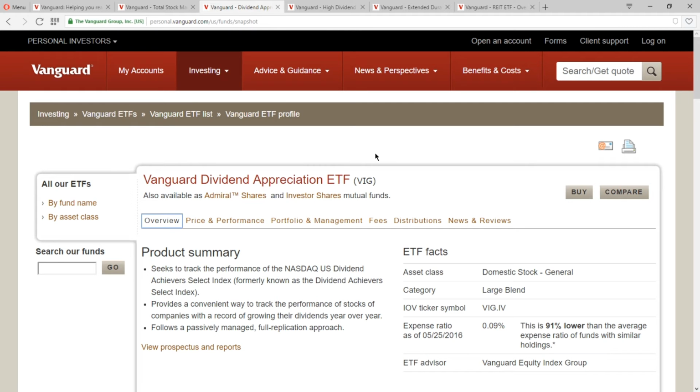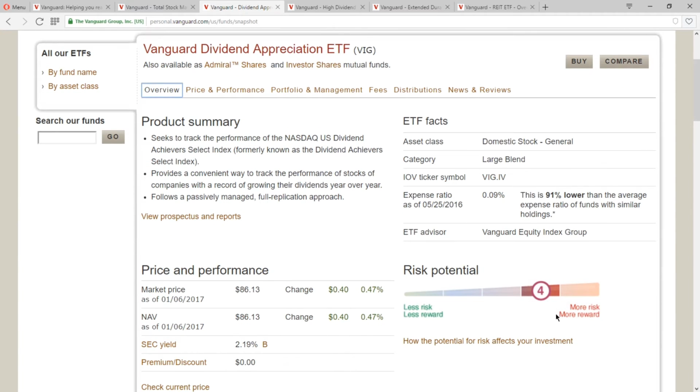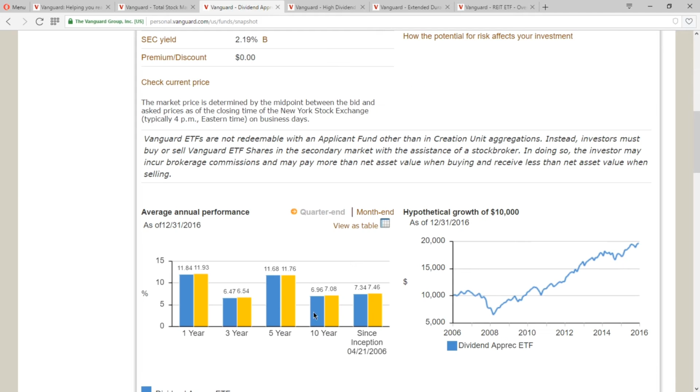The second ETF is the Vanguard Dividend Appreciation ETF, VIG. This seeks to track the performance of the NASDAQ US Dividend Achievers Select Index. It's also domestic stock and large blend, with a higher expense ratio of 0.9%. Same sort of risk versus reward, and very good returns in the long term as well. Since inception, 2006, 7.34%. Again, $10,000 doubles in about 10 years.